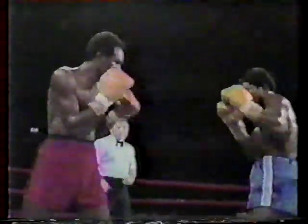Randolph in blue, eager to do well, but he'll have to be patient. That was a missed right uppercut, which Cardona likes to throw. Good jab by Randolph.